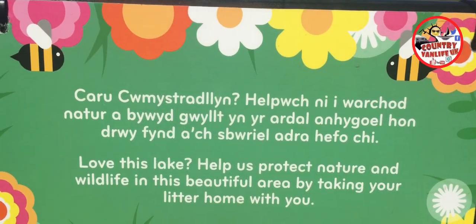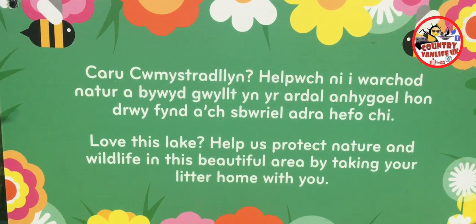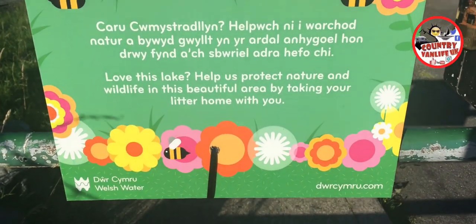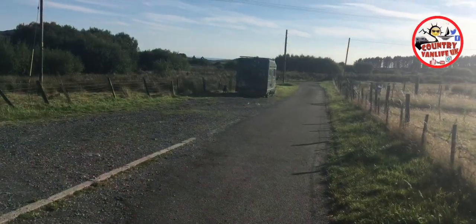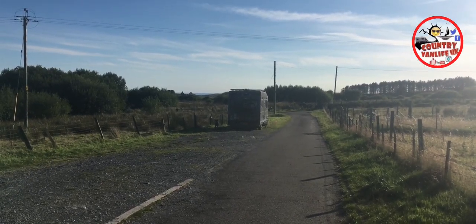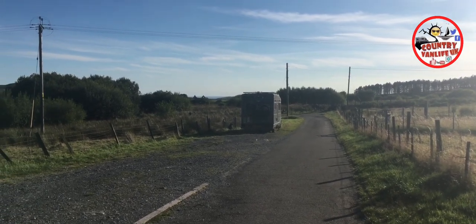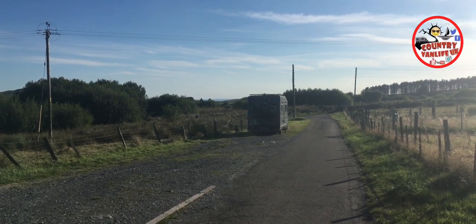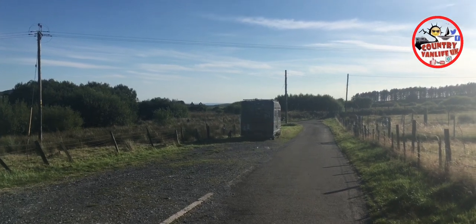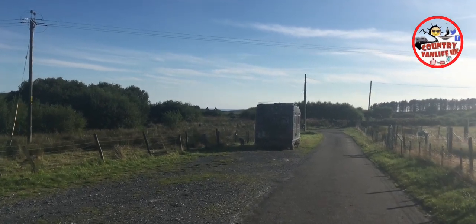Love this lake. Help us protect nature and wildlife in this beautiful area by taking your litter home. Yep, take your litter home, guys. Right, the actual name of this place, guys, if I can pronounce it. Llyn. I think you pronounce it Llyn. Llyn Lake. It's part of the Welsh Water Authority, I believe. It's not a natural lake, it's a dammed lake for water.